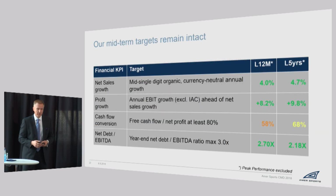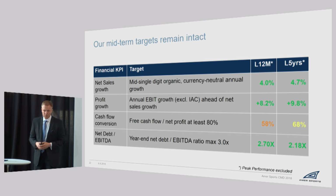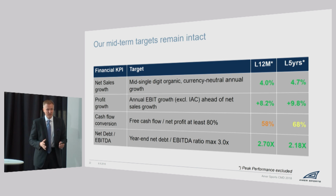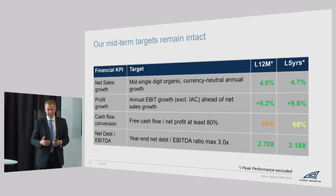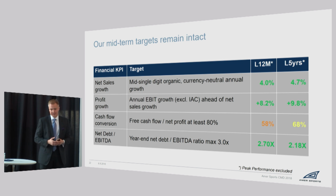Starting first with our 4 financial targets, which remain unchanged. What you can see here is each of the targets and our performance for the last 12 months, and also the last 5 years. On top line, you can see that it's full green. We have succeeded in maintaining mid-single-digit growth over those 2 periods. On profit growth, EBIT growth has been faster than top-line growth, for both the 5 years and the last 12 months. On balance sheet, it's well below the targeted net debt EBITDA ratio, 2.18 for the last 5 years, and now temporarily peaking up due to the peak acquisitions. And I'll get back later to how we get it back to the historical levels. The only financial target in which we are yellow or green is cash flow generation. And how much we expect that to be improved, I'll get back to later.